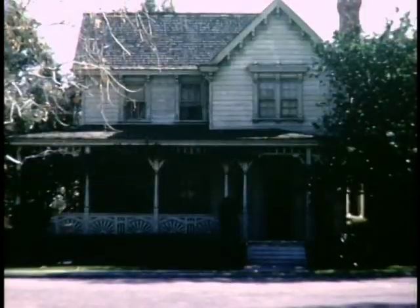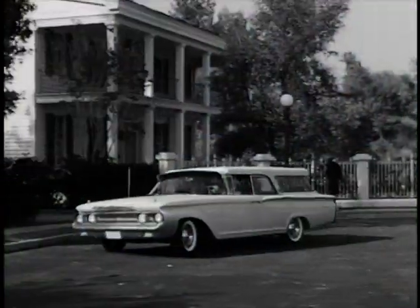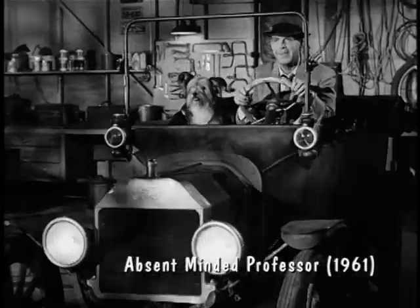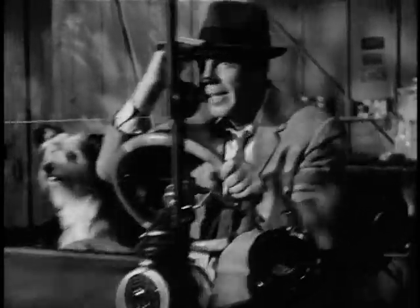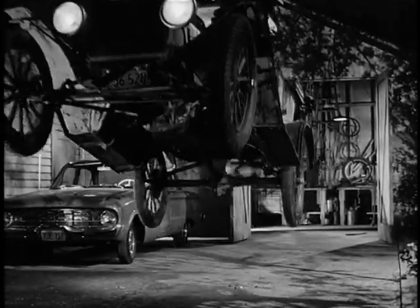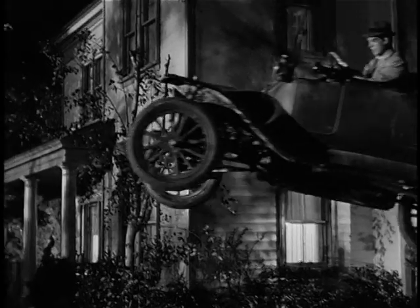It was around a corner. There were only 4 to start with, 2 on each side of the street, built for The Absent-Minded Professor in 1961. Behind the house they used for Fred MacMurray's house was the garage where he actually invented his flubber and stored his Model T Ford that he flew in.